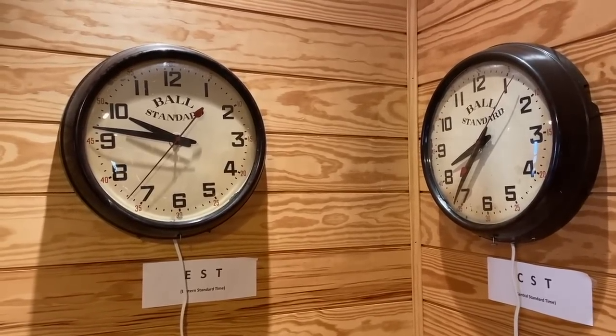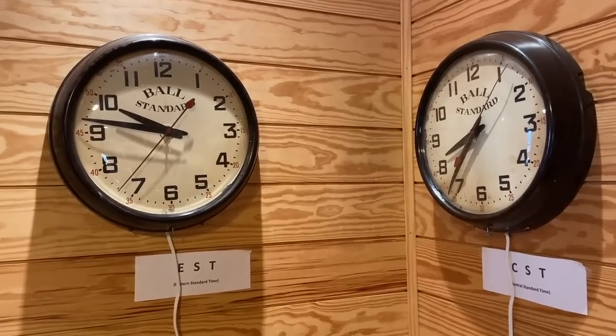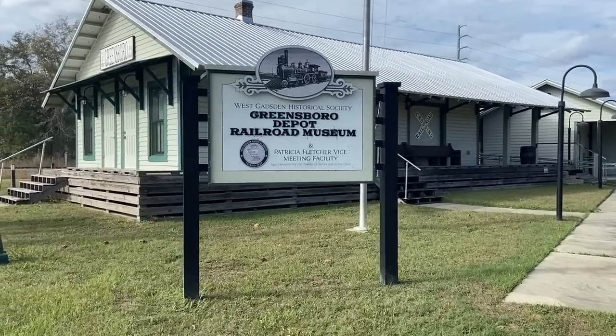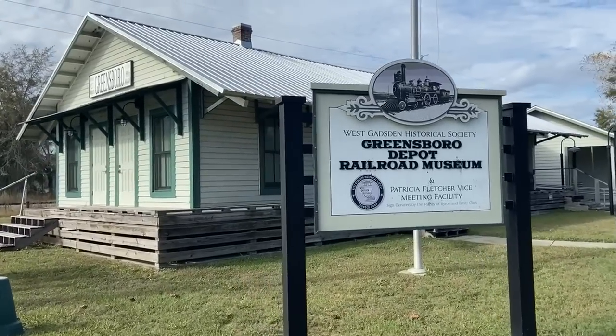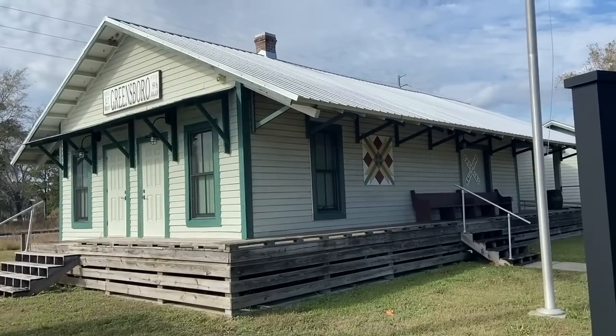Why is that? Because the Chattahoochee River, which is very close to here, is the dividing line between Eastern and Central Time. They've actually built a small building behind it that is a meeting center, and they do rent these buildings out as event centers, which I think is pretty smart because, again, they are self-funding.